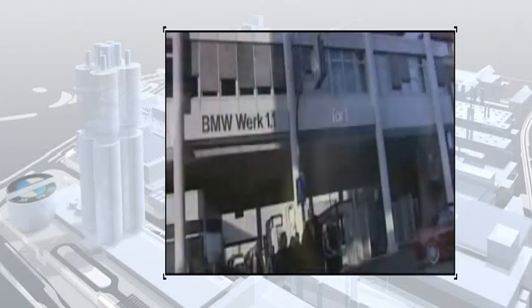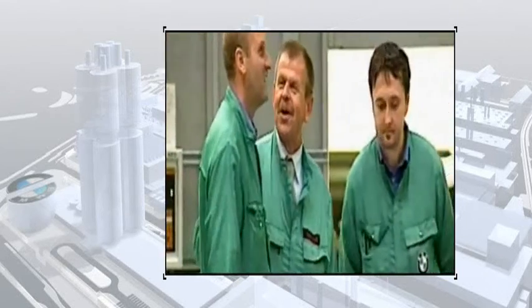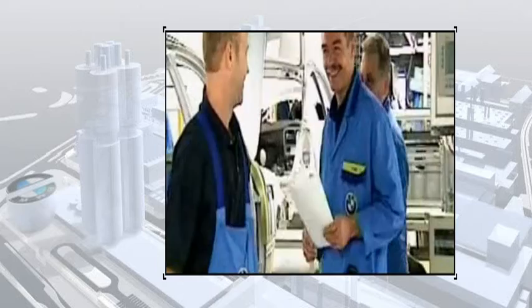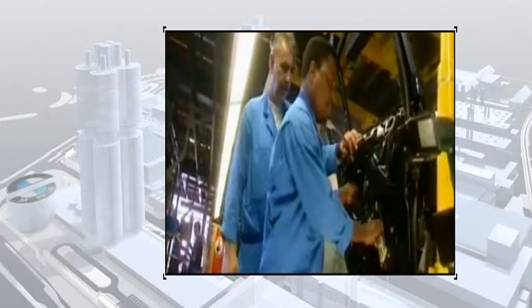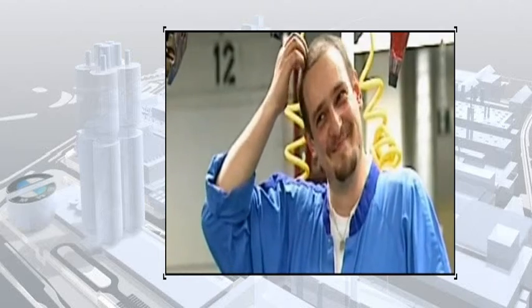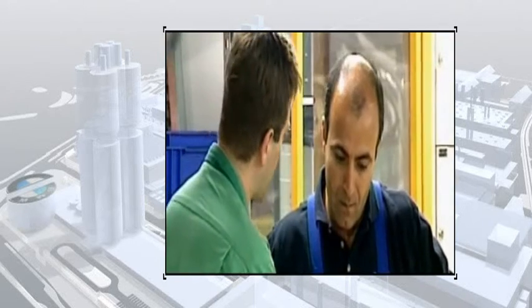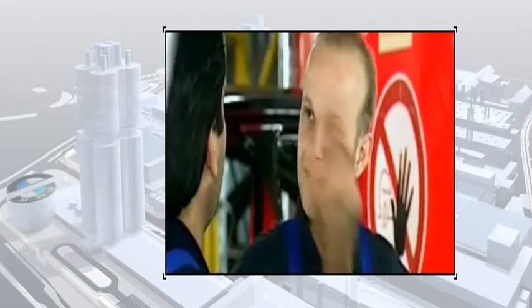10,000 associates and about 700 apprentices work here in the plant. Building the car of their dreams right on time for every customer is our common goal. The plant is integrated into the worldwide production network of the BMW Group. Every day more than 1,200 engines and 800 cars are produced.